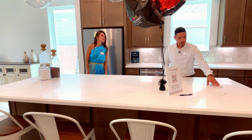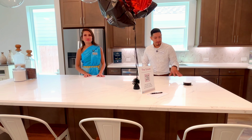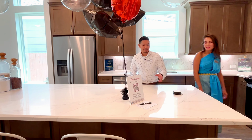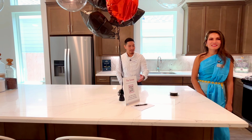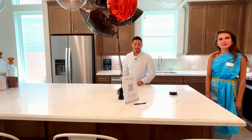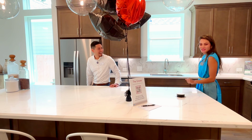Exactly. This is an upgrade, but it's been included in some of our homes. This is going to be a wireless charge, 2 outlets on each side with the USB plug-in. So that's a nice touch. That way, if you want your kids or anybody to do their homework here, they can easily plug and play. And that's just another touch that we like to do. I have to do that.